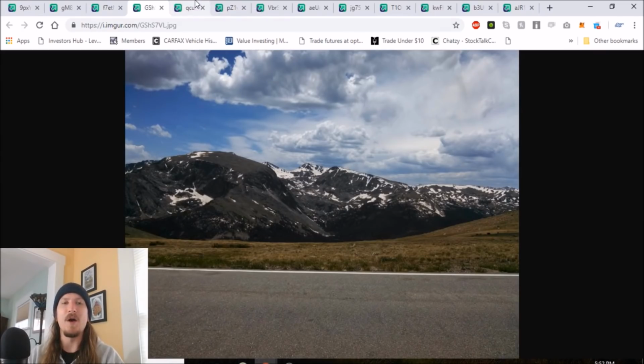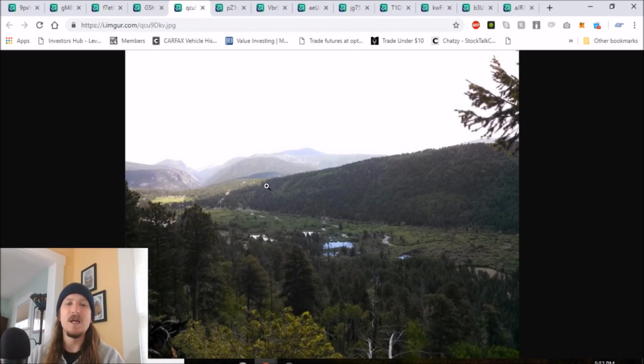So this is up on Rocky Mountain National Park. And some of the roads, the elevation that they get up to and the mountains and the passes that they go through are pretty incredible. If you've never been in big mountains, if you've only been on the East Coast, here in North Carolina, 4,000 feet is a big mountain. And over there, you're looking at 13,000 plus feet. And you can be driving up over 10,000, 11,000 feet. Very significant.